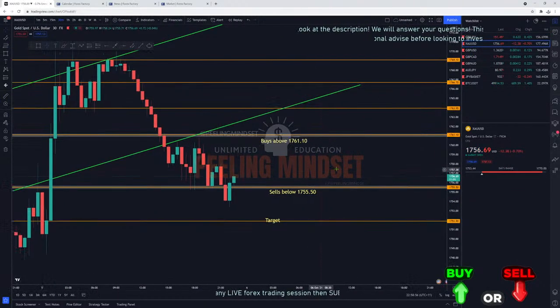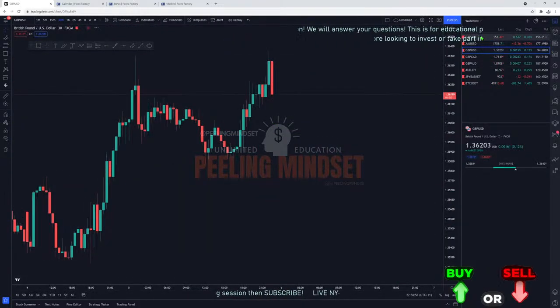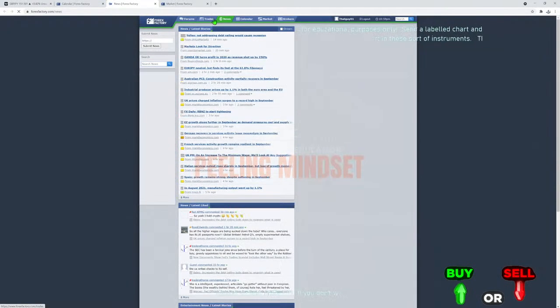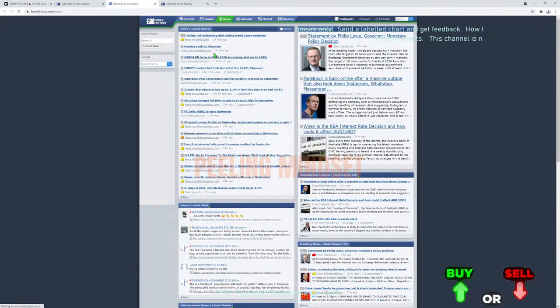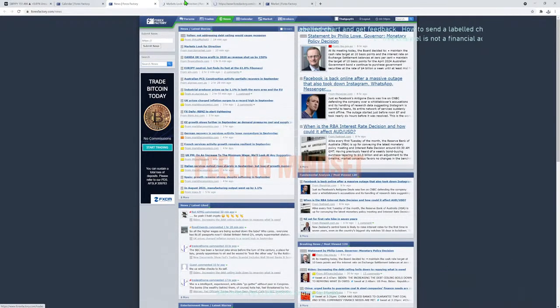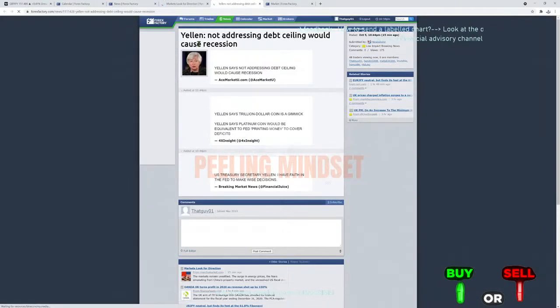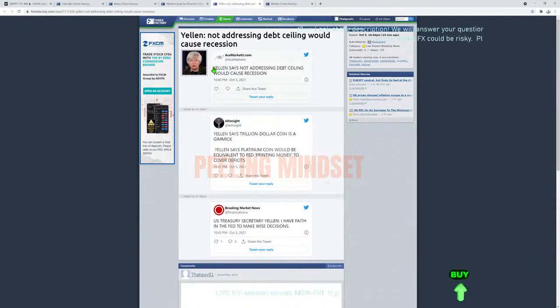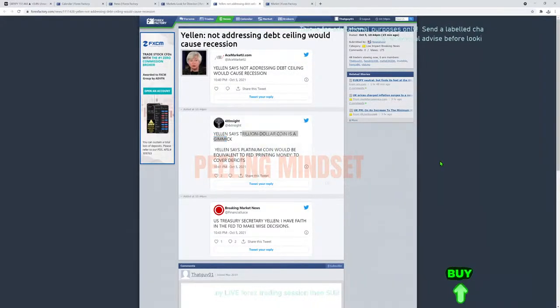Market's aggressively correcting itself. Amazing. Yeah, exactly, actually correcting most of the pound movement. So at this point in time, a good idea will be to see if there's any news that has moved. We got to check this. Ooh, Yellen from this economy. All right, what is she talking about? Not addressing the debt ceiling would cause a recession. Okay, this is not good for USD. Says $1 trillion coin gimmick. All right. Money to Fed, using money to cover the deficit. Treasuries. All right.